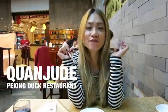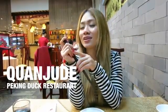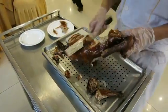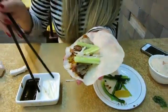We're at the most famous Peking duck restaurant in Beijing. So we're gonna try out Peking duck, which is one of my favorite dishes ever. This thing is pretty freaking good. Either that or I'm pretty freaking hungry.